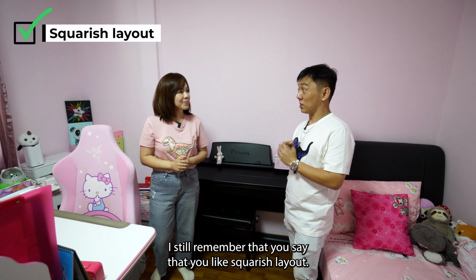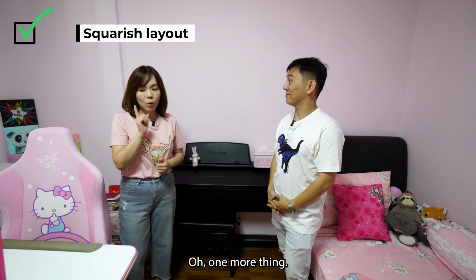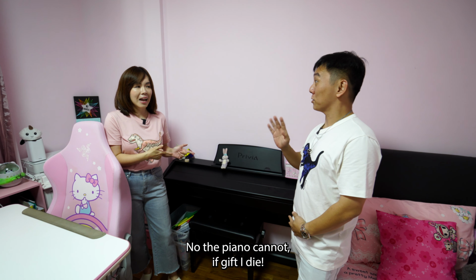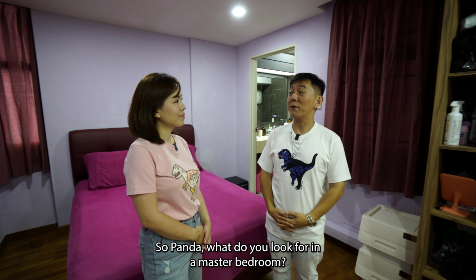I still remember that you say that you like squarish layout. This is perfect for you, man. Oh, one more thing. Just now you talk about gaming and playing piano, meaning the chair plus the piano comes with it, lah. No, the piano cannot be given. So, Panda, what do you look for in a master bedroom?